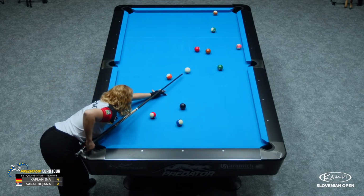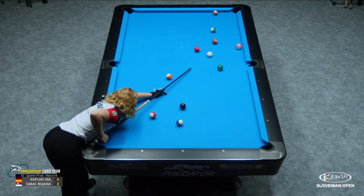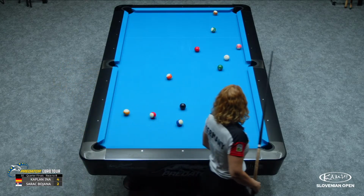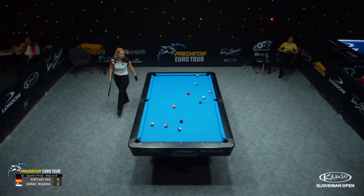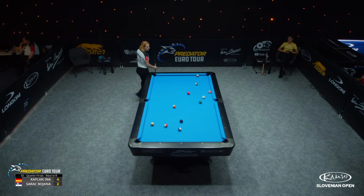Ina looking strong here. That just dropped. Little tap on the table to acknowledge she was a little bit fortunate there. Could have gone wrong.